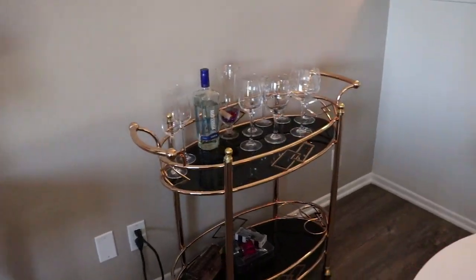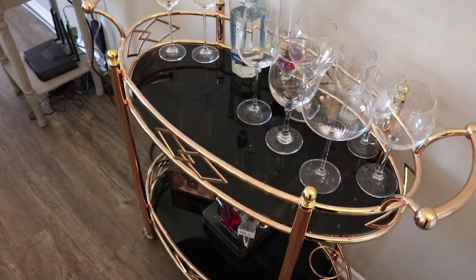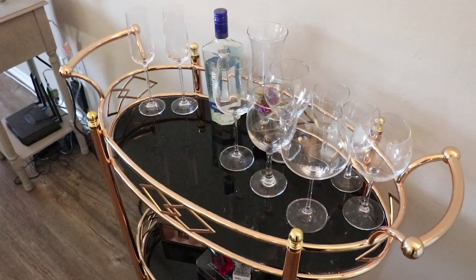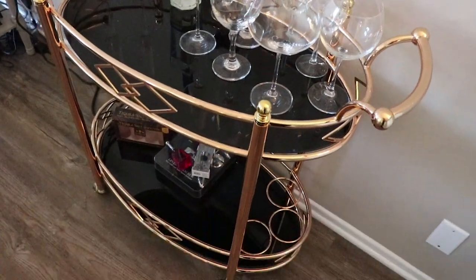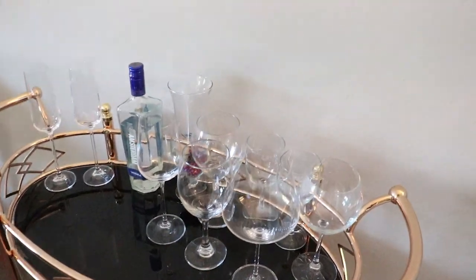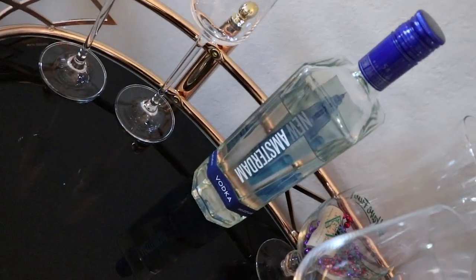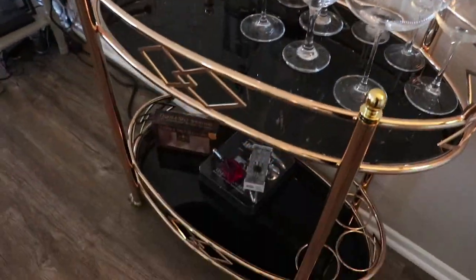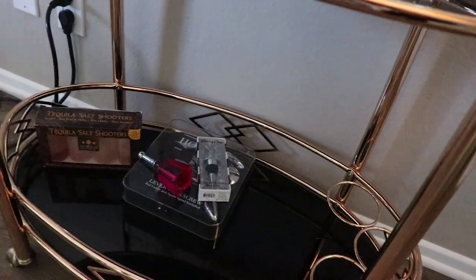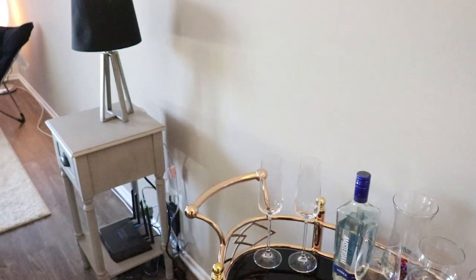So over here I have my bar cart. It's rose gold, so my color theme is like the rose gold neutrals and either a pop of color like the pinks or just maybe a blue or something. That's my color scheme. But anyway, so I got all my glasses here. Champagne flutes. Someone gave me this Amsterdam bottle, which is not my favorite, and definitely wine glasses because I'm a lover of wine. And then just a wine opener and a cool little tequila salt shooter. So that's my bar cart so far.